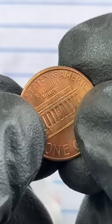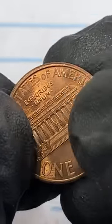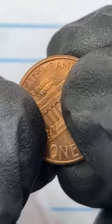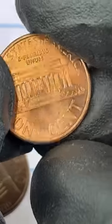Here's a 1998, and very... Let's see. That is how a close AM should look on a 92. This is not what you want on a 98. On a 98, you want a wide AM, which again is... You can see a picture on the thumbnail of this video.